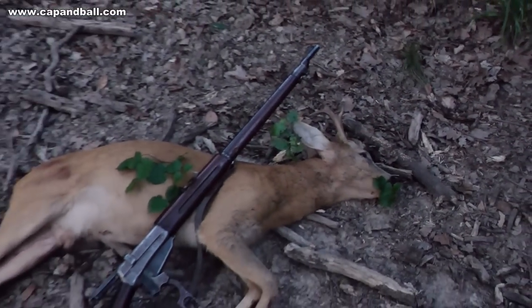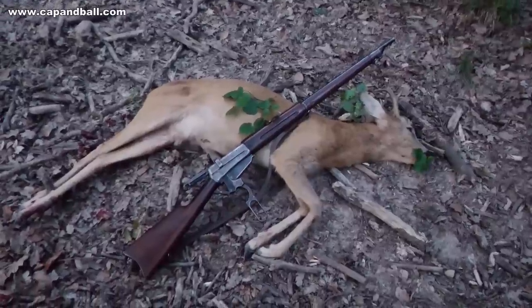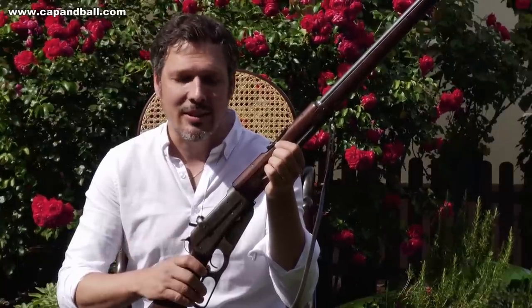So that's how the first hunt ended. And based on the condition of the teeth, my assumption was right, the age was probably between 5 and 7 years. So ladies and gentlemen, I'm pretty sure that this rifle will deliver me some excellent times shooting and hunting.